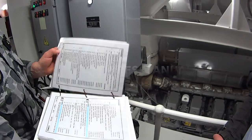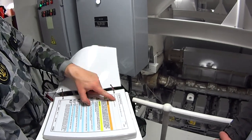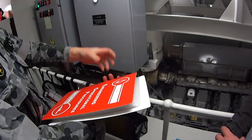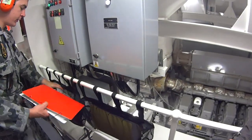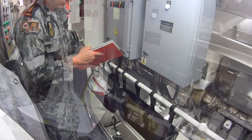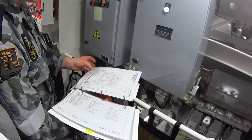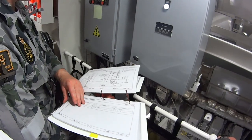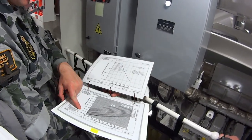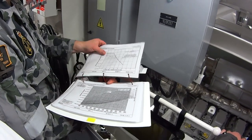Starting and securing local and other stuff like chill water plant starting and securing. So there's every bit of kit that we need to start and stop. Yeah, so you have drawings as well. Everything. Parameters, heat, depth.